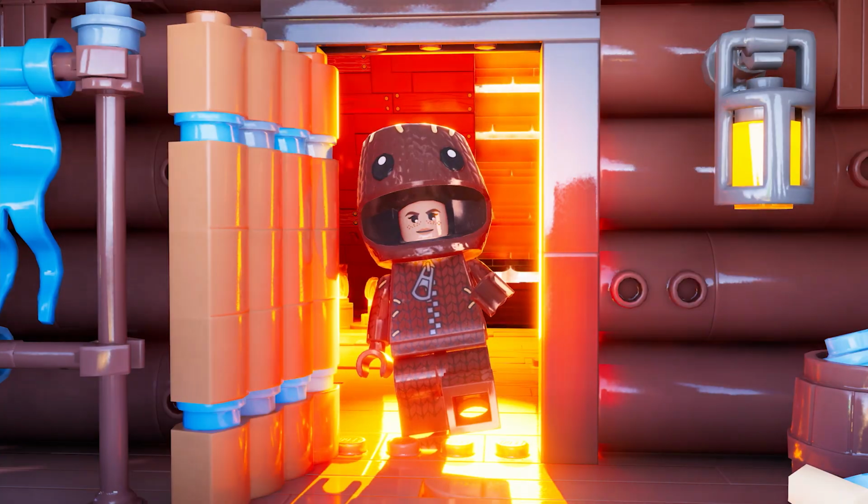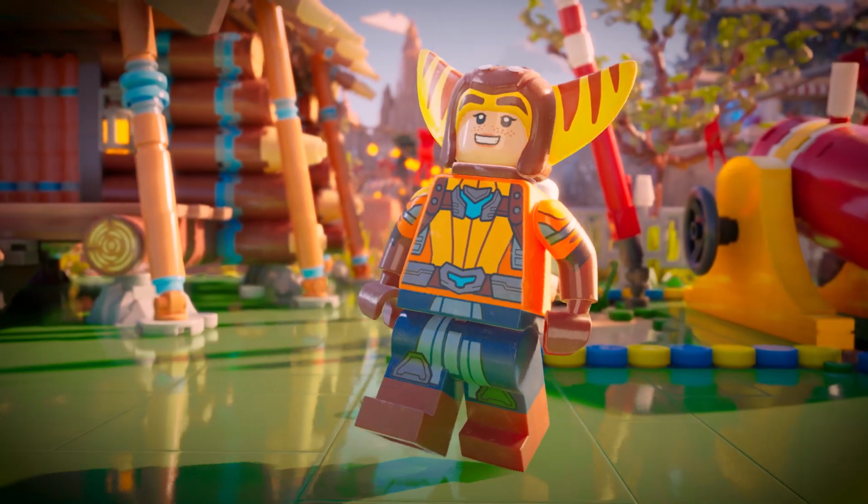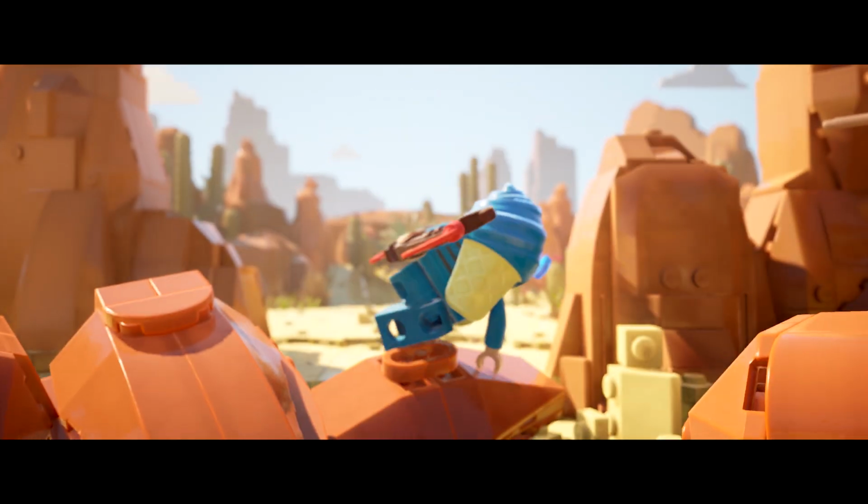So once you do all that, then you go out on a quest, you get to see the cinematics with the actual outfit that you created. It takes what can be sometimes quite serious conversations and just makes them ridiculous if you're dressed as a pig or as a llama.